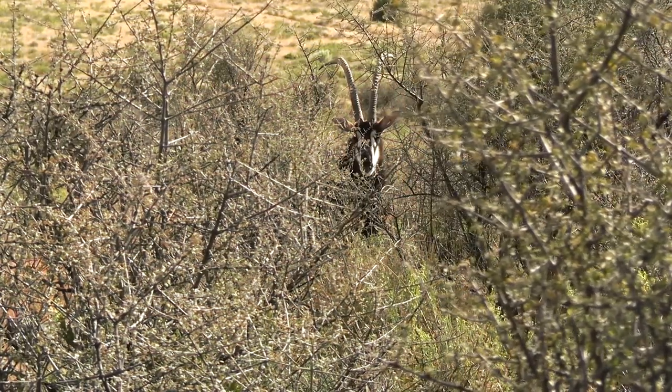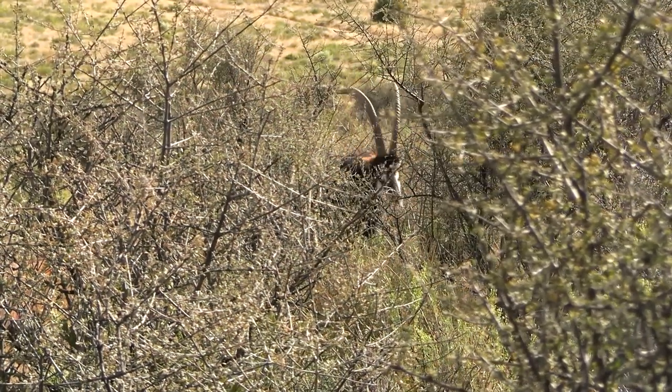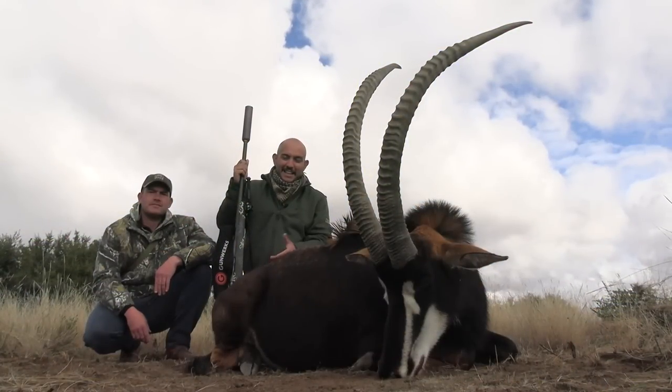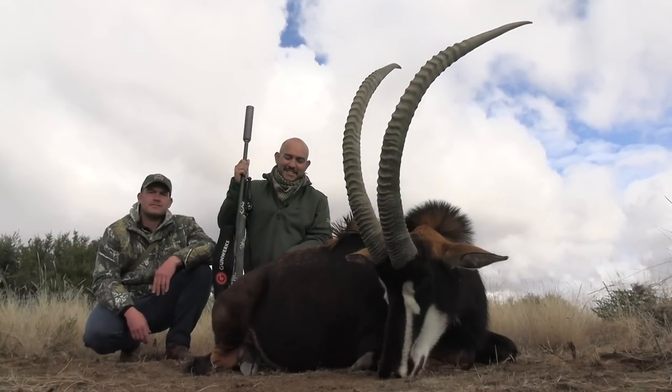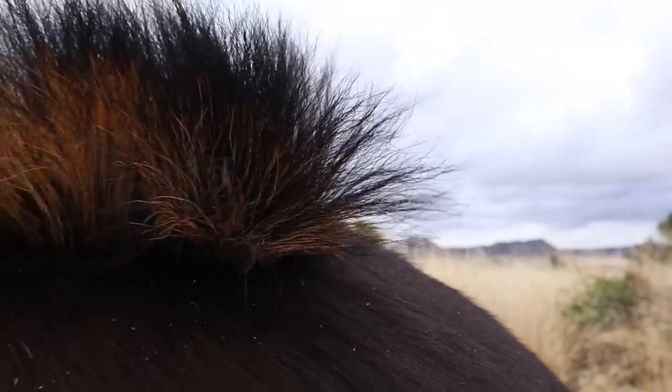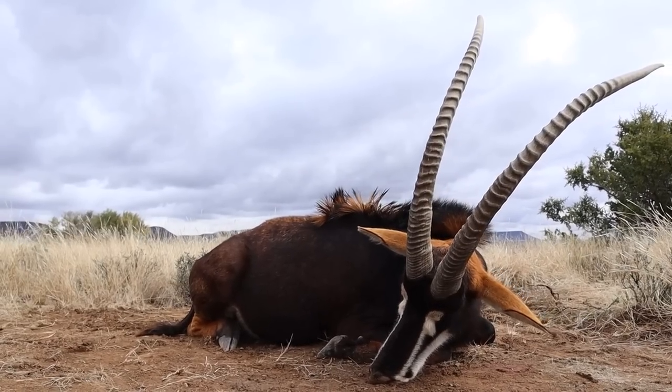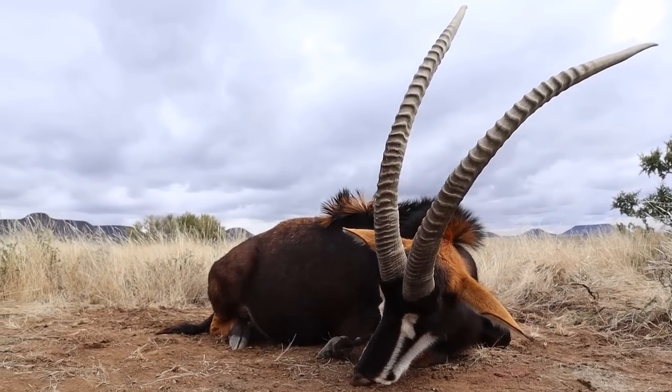So Philip gave me the go-ahead to take him offhand. I got him right in the neck, and he dropped, which is what we want. And yeah, I mean, fantastic hunt. It was a very exciting hunt. We were very close. We had to be very quiet, and great result.